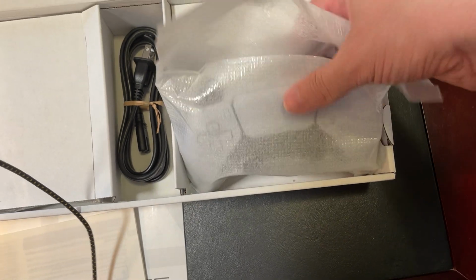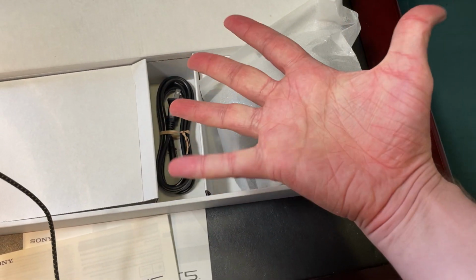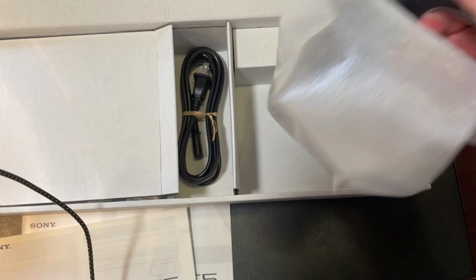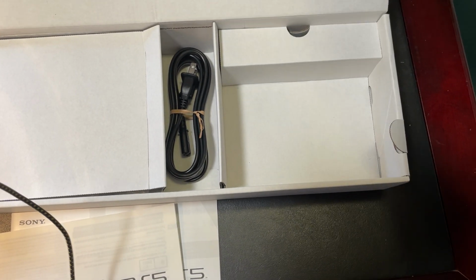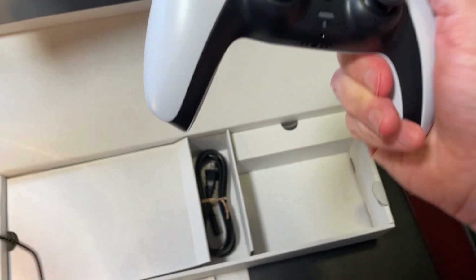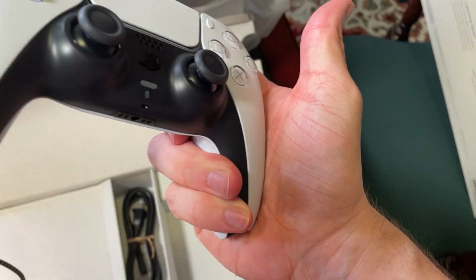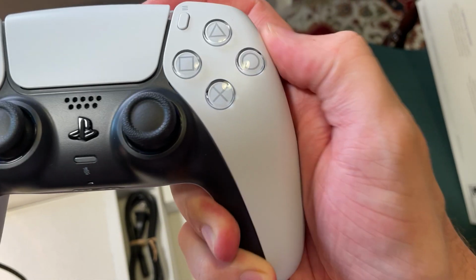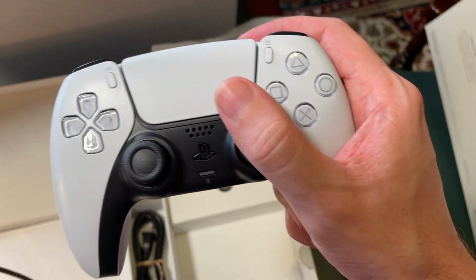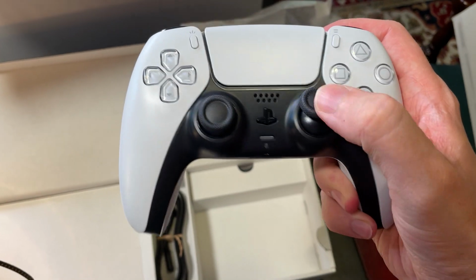Oh my gosh, I've been super waiting to feel what this is like in my hands, my pretty long, large hands. Okay, well, yeah. Wow, okay, so that firmly goes into my palm. I always had a little bit of a gap in there with the last one. The proof will be in the actual gameplay, but that should be cool.